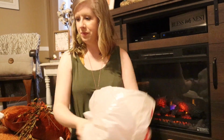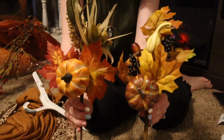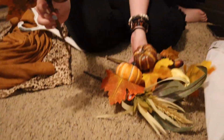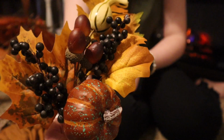We wear t-shirts every day, so that'll be fun to dress it up with that. Okay, then I got these super cute picks. These are to go in a wreath that I have in my kitchen to kind of decorate it. We love this one. This one was Holly's favorite because I had the acorn and the berries in it. Yeah, I love that one.